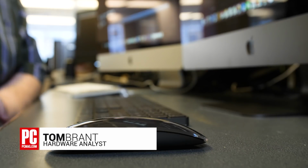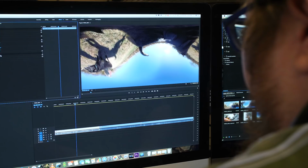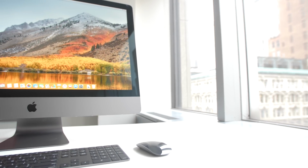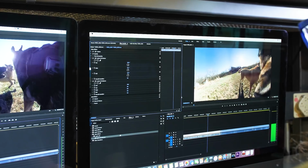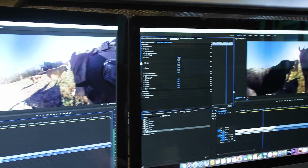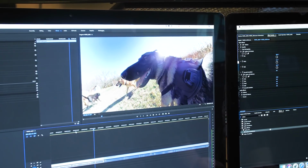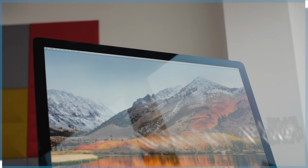The 27-inch iMac that we use at PCMag to import and edit footage captured during our drone and camera testing is a few years old and ready for an upgrade. Apple recently sent us a brand new $5,000 iMac Pro to test out, so we decided to find out what sort of performance improvements we can look forward to if we decide to splurge on this Intel Xeon-powered machine with AMD Radeon Vega graphics.